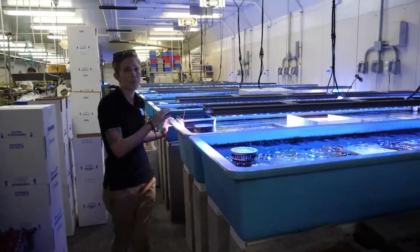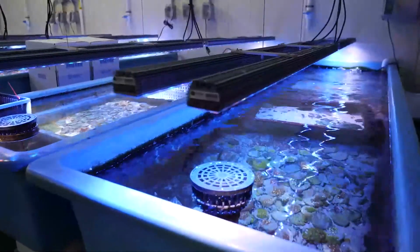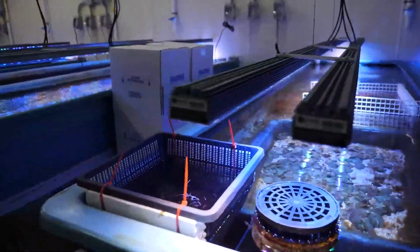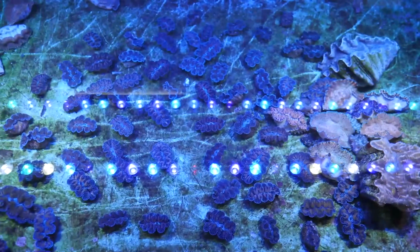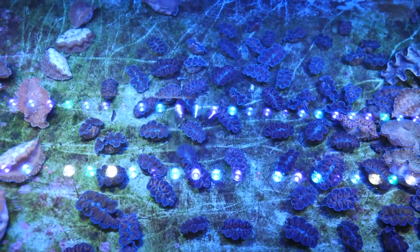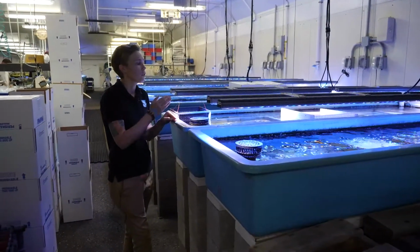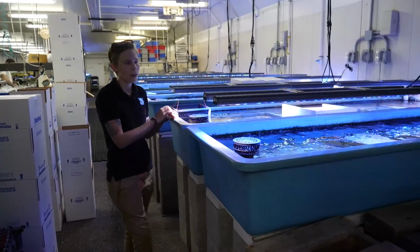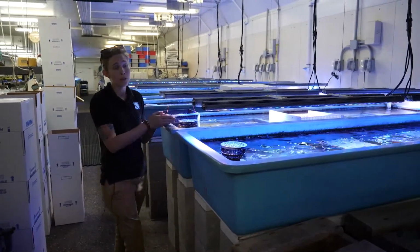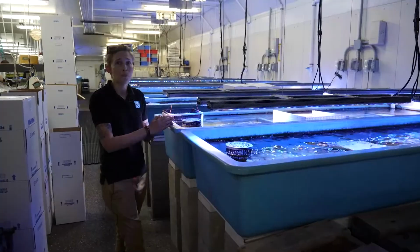Whenever we get a Marshall Island shipment in, which is generally 2 times a month, everything gets staged in these troughs, as well as the troughs in the back of the building. That includes our SPS, our LPS, as well as our clams. So any clams that come from ORA are staged in this building, ready to be shipped to either your door or to your local fish store.